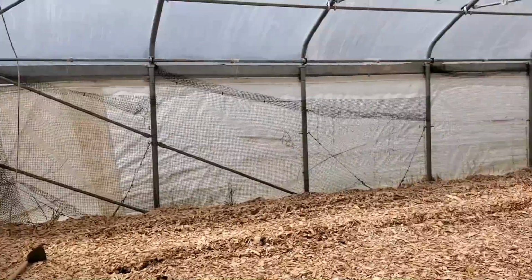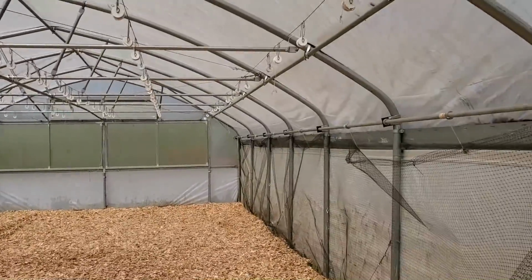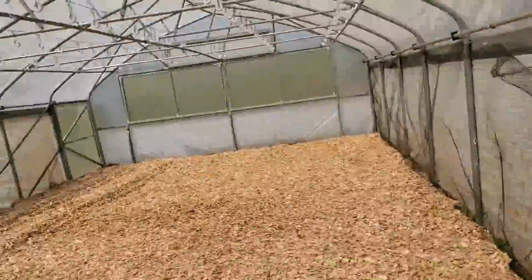Moisture. Moisture. We got moisture. We did it. We did it. We brought the greenhouse back to life. Oh, look at that fantastic moisture. Condensation. There's a lot in here right now, but that's okay.